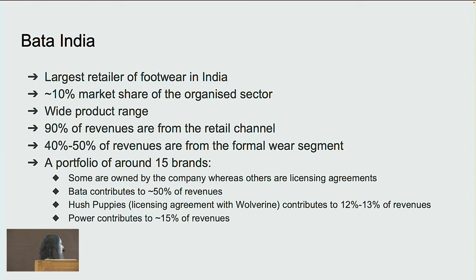So it has several brands. Like we discussed earlier, there's Bata, Hush Puppies, and Power, which contribute a significant amount to their revenues. Power is one of those brands that aims to compete with international brands because their ASP in the sports segment is around 30-40% lower than these international brands.